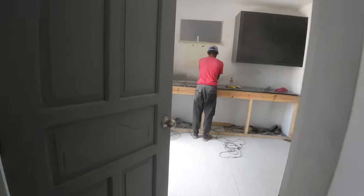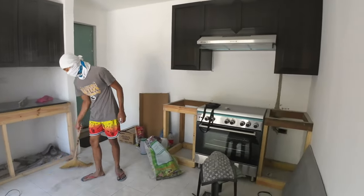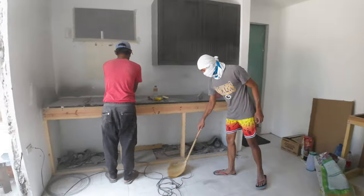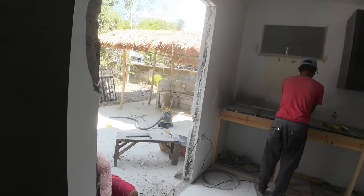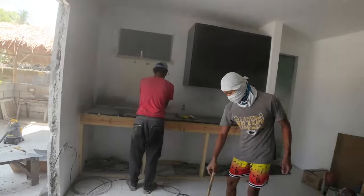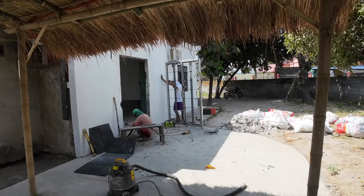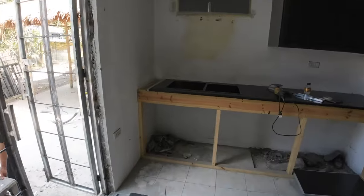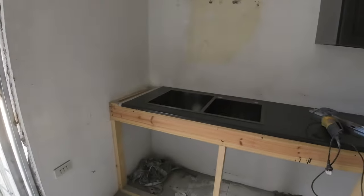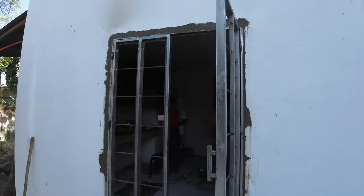Here's Rocky. He's cutting out the sink hole into the granite. And they're going to be putting the granite over there either side of the oven. And finishing it in here in the corners. And you can see the hole cut in there for the French doors. Looks better already. There we can see my sink is in. I like it. And the doors are in, just being patched with concrete where it was chipped out.